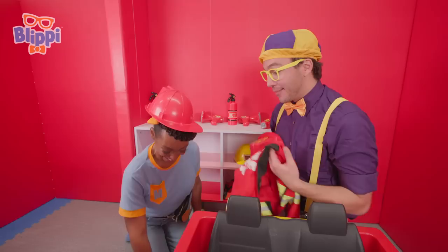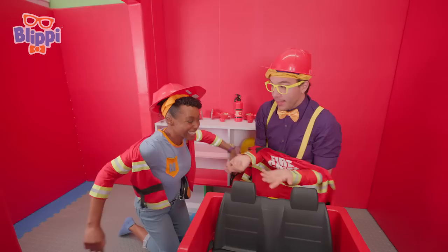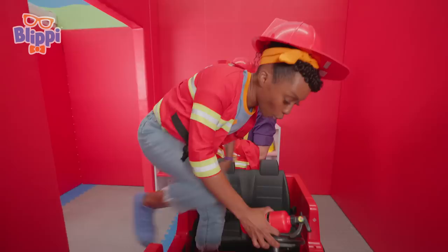Okay, firefighter helmet on. Mm-hmm. And my fire jacket on too. And now we just need to go find a fire. Okay, let me grab my extinguisher. Okay, and I'll grab the megaphone so I can be really quiet. Here we go. Here we come. Woo! To save the day.